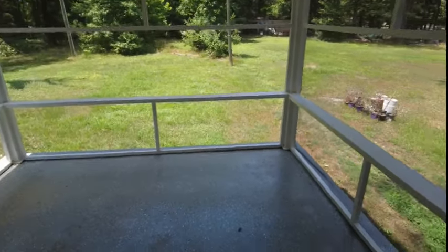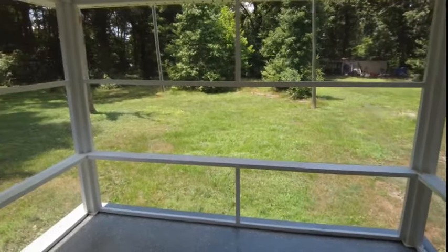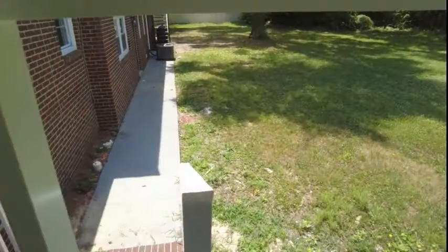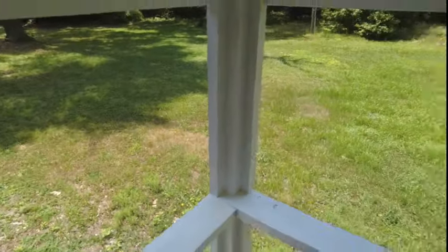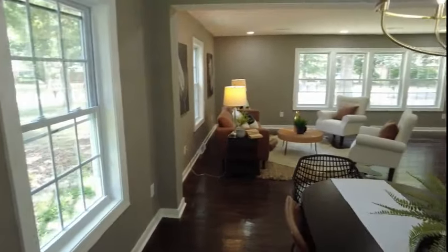All right, we have a screened back porch. Great place here to avoid those notorious South Chesterfield mosquitoes. Of course, our steps going down. And if you wanted to put in a patio, of course, you could easily do it right there. You've got so much space and so many possibilities here on this beautiful home. All right, let's go back in and see what else we have in store.